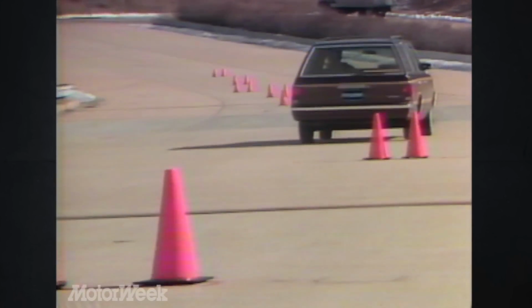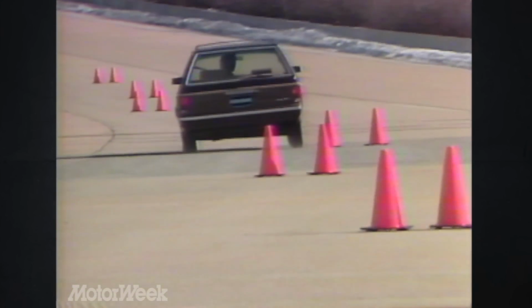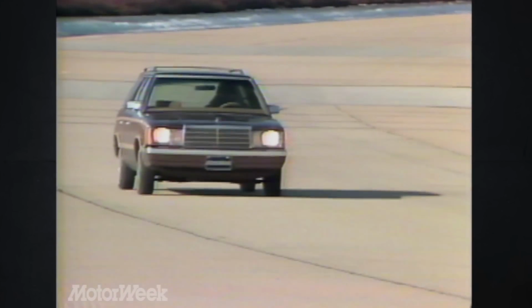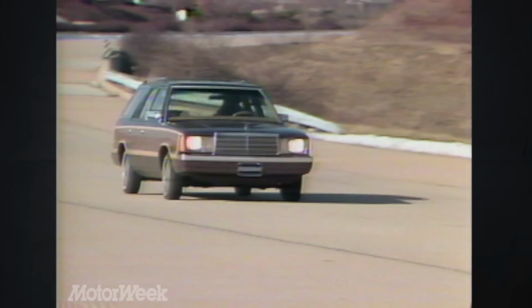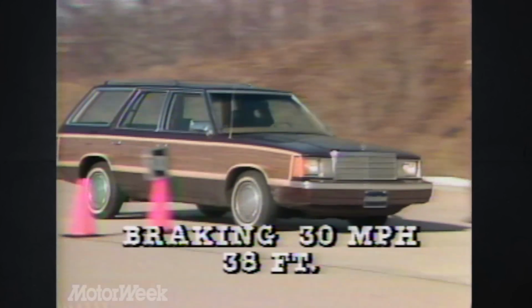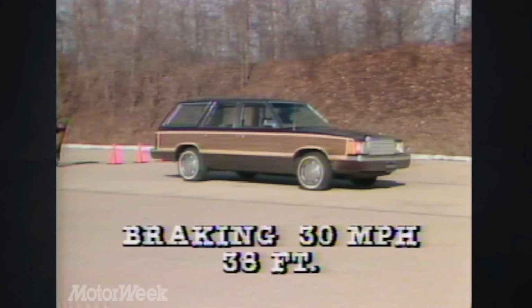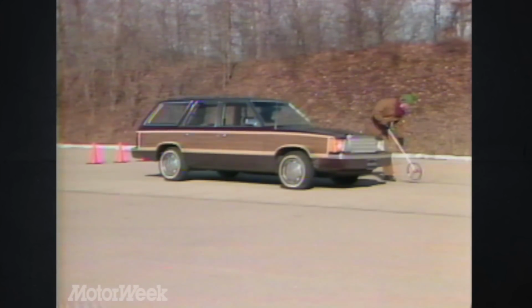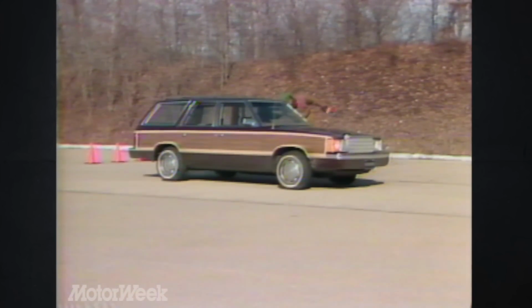There's a fair amount of body roll and increasing amounts of oversteer as you move through the course. That's the tendency of the light rear end to lose traction and swing to the outside of a turn while cornering. That lightness of the rear also influenced our braking test. From 30 miles per hour, panic stops were made in a short 38 feet. Fade and pull were non-existent. However, in almost every case, the back end started to swing left.